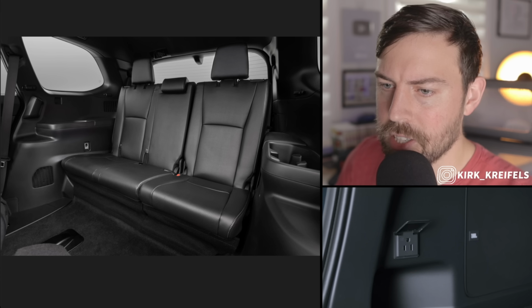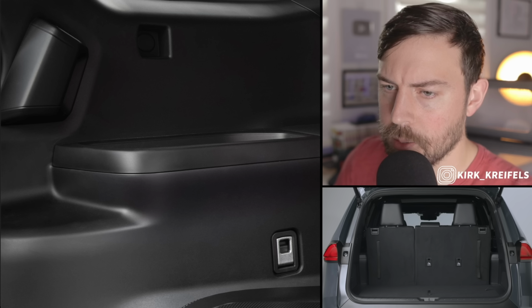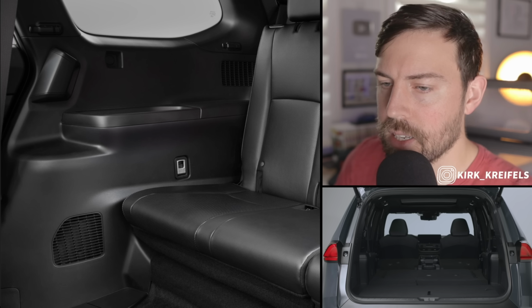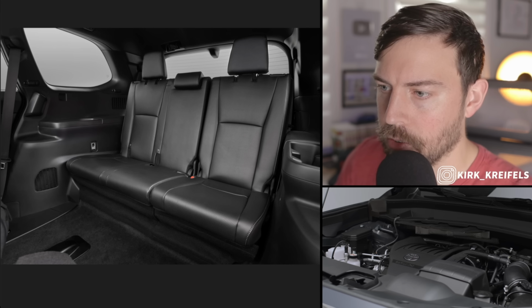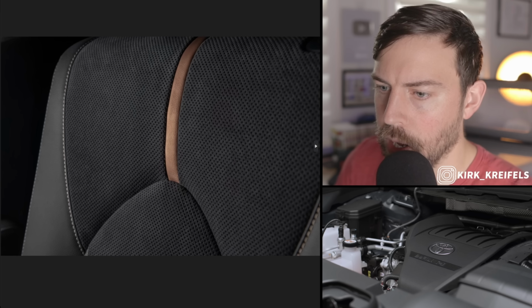And some of the models have a bench seat in the second row. You're also going to have a USB-C. I don't know if it shows it on this image. You have USB-C built into this handle. That's what this block is. So it helps people get into that back row, which is a great design piece and ergonomic piece as well.